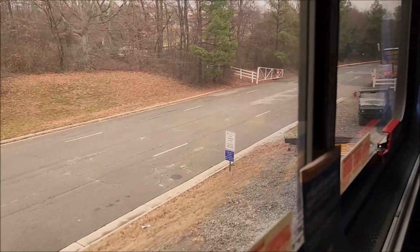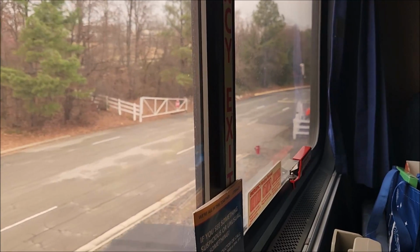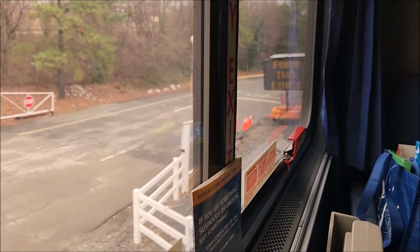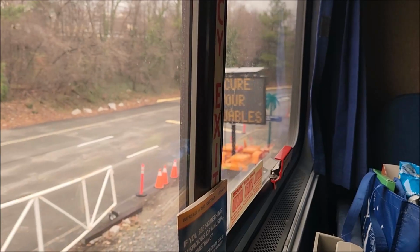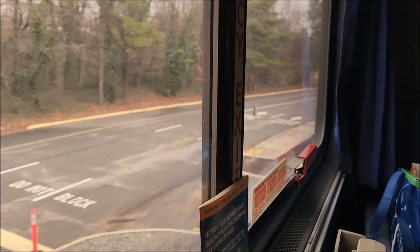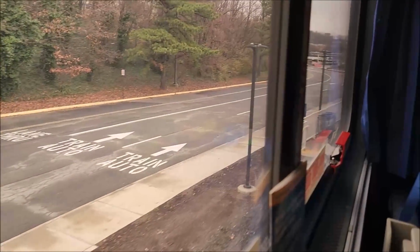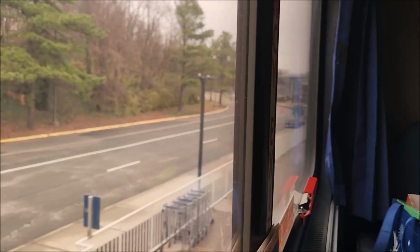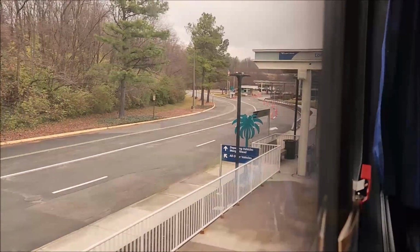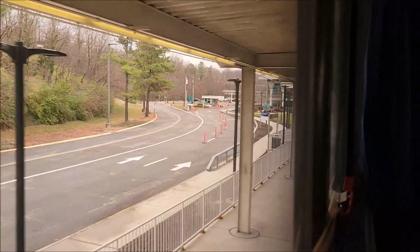More creepy crawling along here because it takes them a long time to stop this thing. So we've been slowing down for probably the last 10 minutes or so, maybe 15. They're telling you to secure your valuables. Form 2 lines. Cars check in at noon. Auto train line. There's the station out the window. And we're pulling into the station now. Look at that.